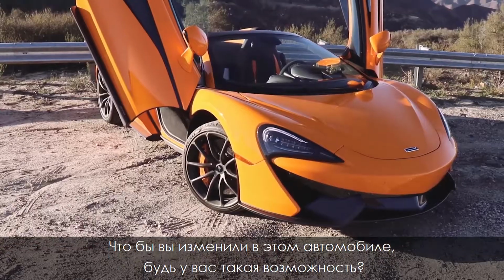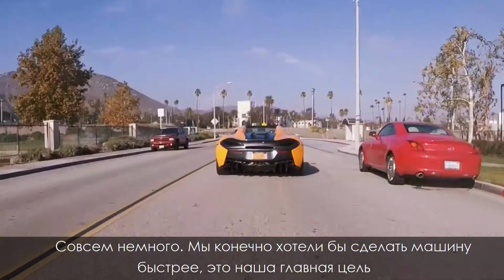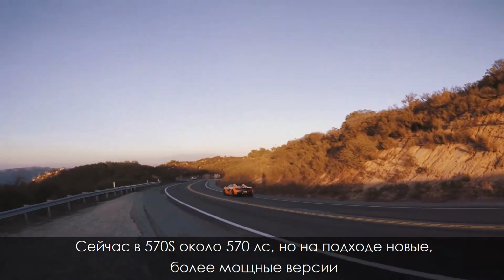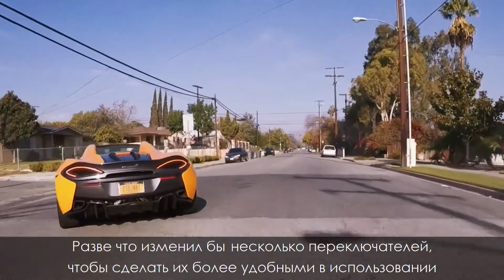Sure. If there was anything that you could do differently to develop a car like this, what would you change about the 570S? There's just little tweaks, but mainly, we always want to go faster, so that's kind of the goal going forward. This comes in just under 570 horse. We have a lot of big stuff coming with a lot more power. Everything else is pretty good. Maybe switching up just some of the easy controls just to make it a little more user-friendly, but outside of that, they really hit it on the head with this car.